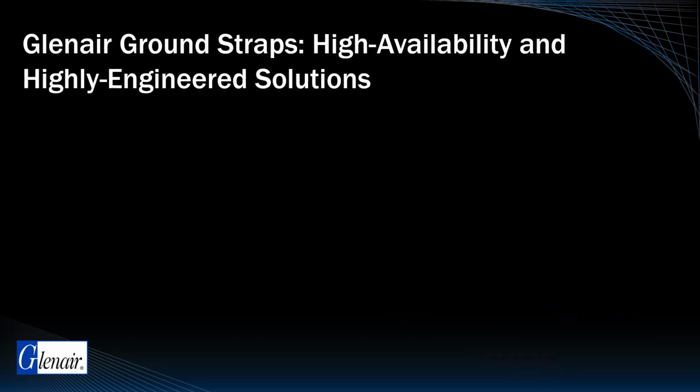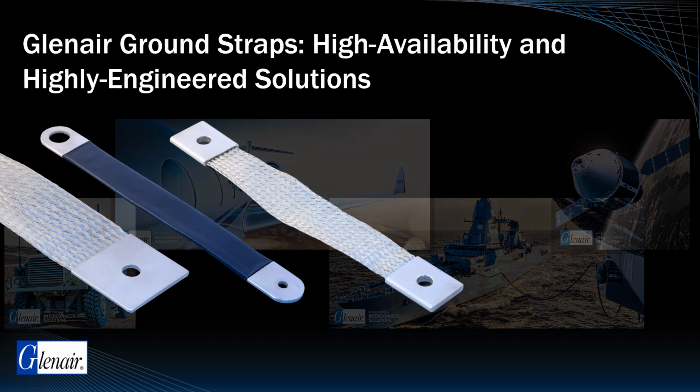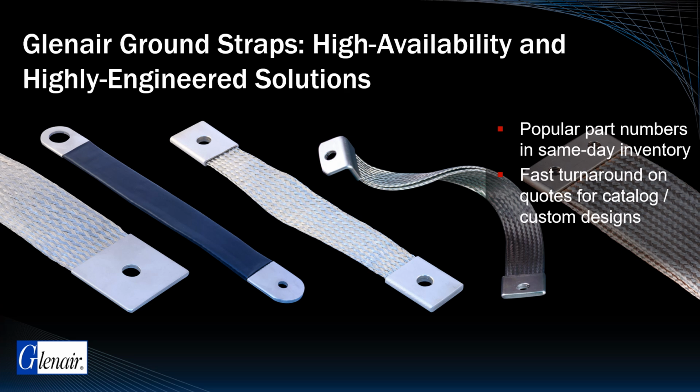Glenair mission-critical ground straps are highly engineered solutions designed to meet the exacting requirements of land, sea, air, and space applications. These solutions are designed and optimized for superior mechanical, environmental, and electrical performance. Like all Glenair product families, Series 107 ground straps are a high availability product line, meaning all popular part numbers in various lengths have been loaded into same-day inventory. We offer fast turnaround on quotes for catalog as well as custom designs, and first article inspection for customers who require this service. Test data is available.